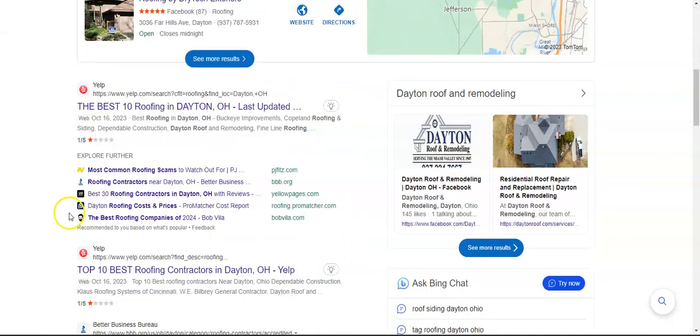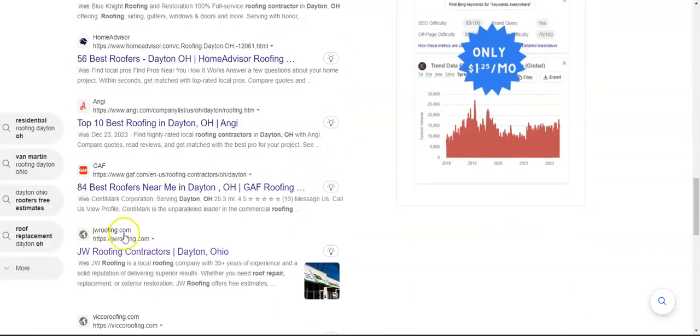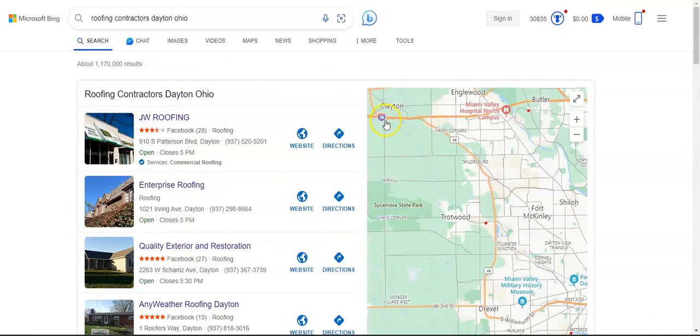Now, the websites listed below here, these are what's called the organic search. And the same things apply. You want to be on the front page and ideally within the top 2 to 3 so that people can find you. Now, I use Dayton instead of Clayton because you're going to be competing with contractors in the Dayton area servicing Clayton, things like that. So that's kind of the reason why I pulled from Dayton instead of Clayton.